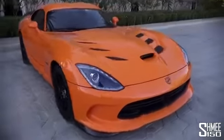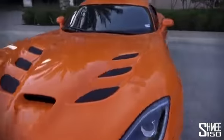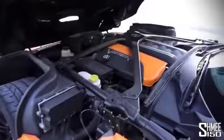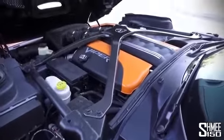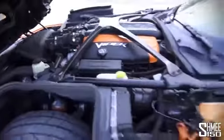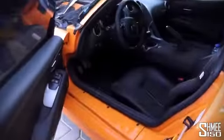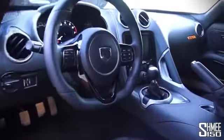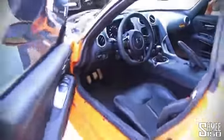8.4 litre V10. I'm going to show you that. 650 brake horsepower, over 800 Newton meters of torque. To pop the engine bay, there's a lever down here, opens up forwards. This is utterly ridiculous. 8.4 litre engine. Just cool features like to open the door, you push that in, it opens up. Proper muscle. Driven to the rear wheels with a manual gearbox.